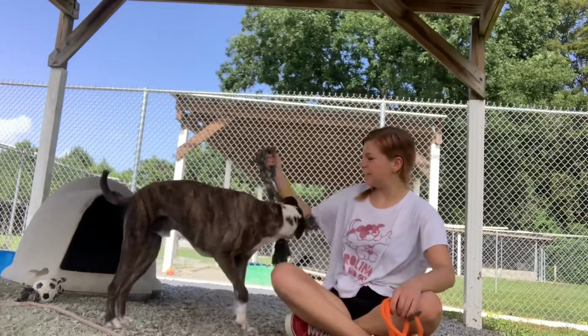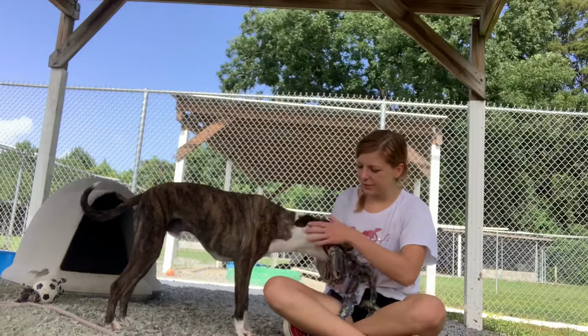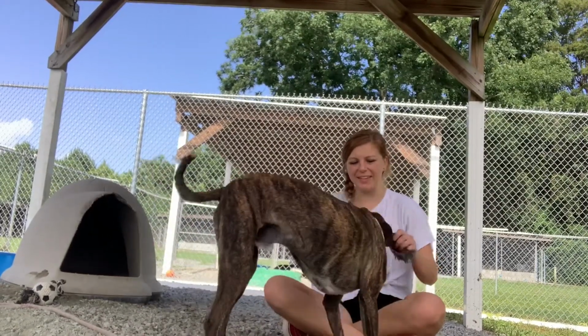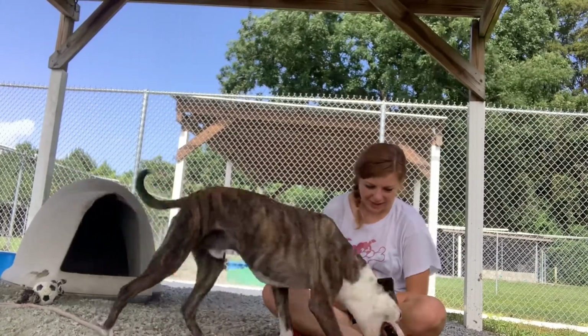This is going to take a lot of repetition because he's had a lot of practice playing with the slip lead, and it's a game he really enjoys. But the more that we work with him, the easier it's going to become. Yes. And the more clear he's going to be on what he's allowed to play tug with and what he is not allowed to play tug with.